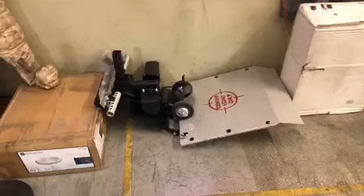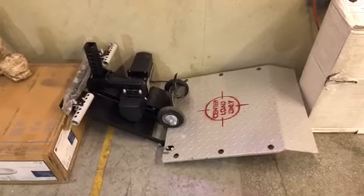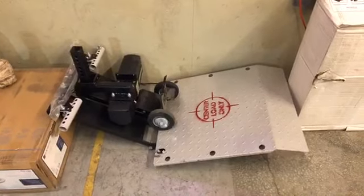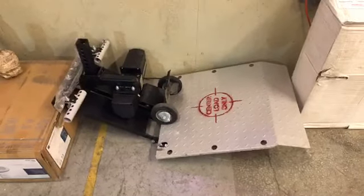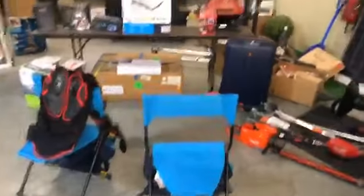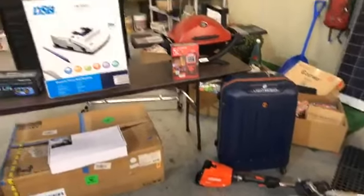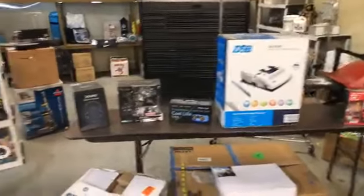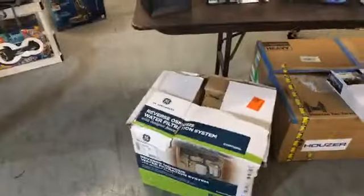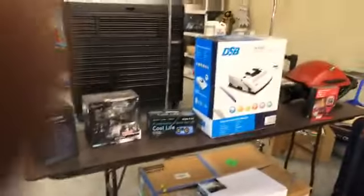This is a lift for a hitch on a truck. It's a lift gate for your truck. It's super heavy, but for you guys who are doing mobile deliveries or picking up stuff or buying stuff and moving it around, nice little small lift gate for the back of your truck. What else we got? Some chairs, some more Echo stuff, some solar panels over there. That's Timberland luggage. It's like a punch bind machine, a heater, some sort of reverse osmosis water system. All kinds of great stuff.